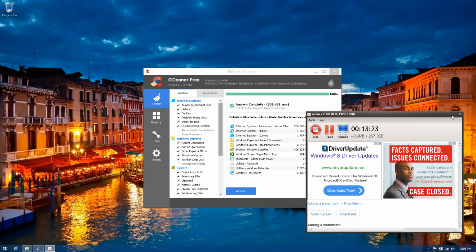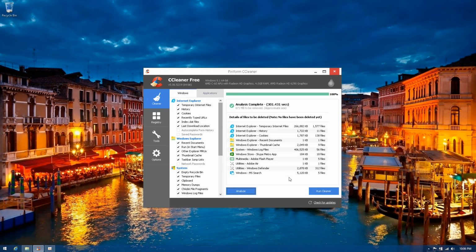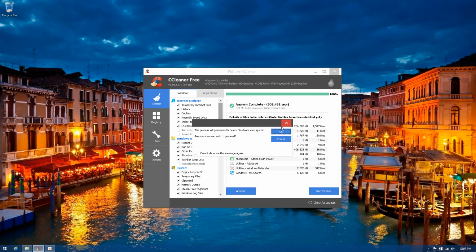Okay everyone, I am back. As you can see, I have some space I can clear up. So you just hit Run Cleaner. Now it'll ask you if you want to permanently delete stuff. I checked this box, do not display this message again, and hit OK.